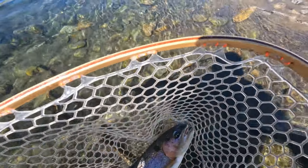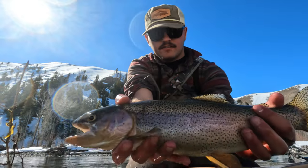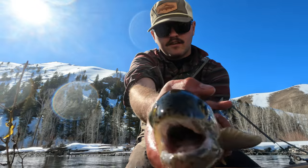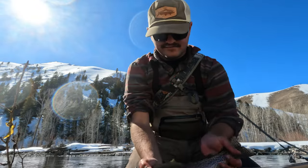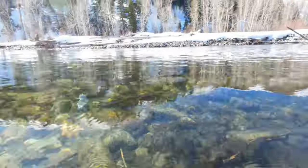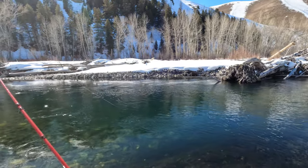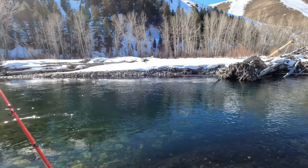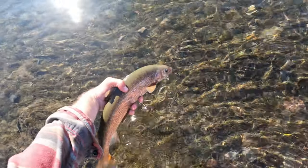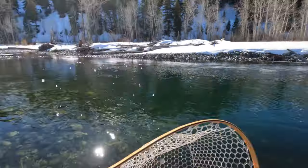Went for a Spanish bullet with some green on it. Look at this. Nice little trout. Very pretty. Get it back in the water. Oh, I don't know what I'm doing. I keep turning off my camera for no reason. Looks like it might be a whitey though. That is a whitey. Big old chunky whitey. Getting back out there.